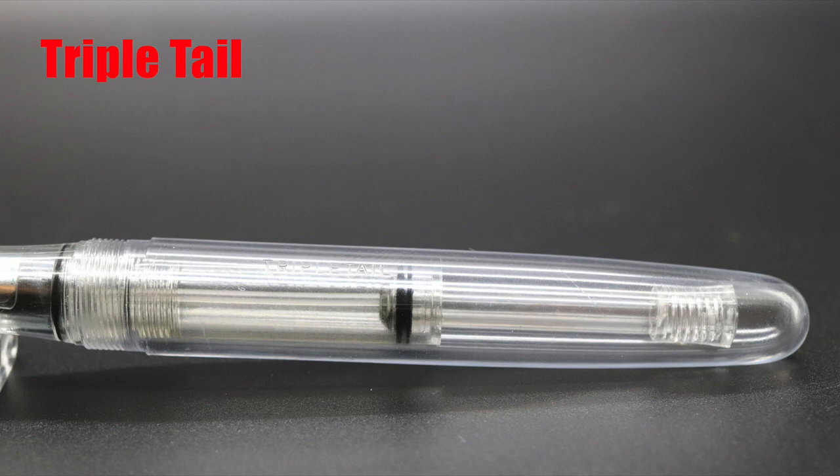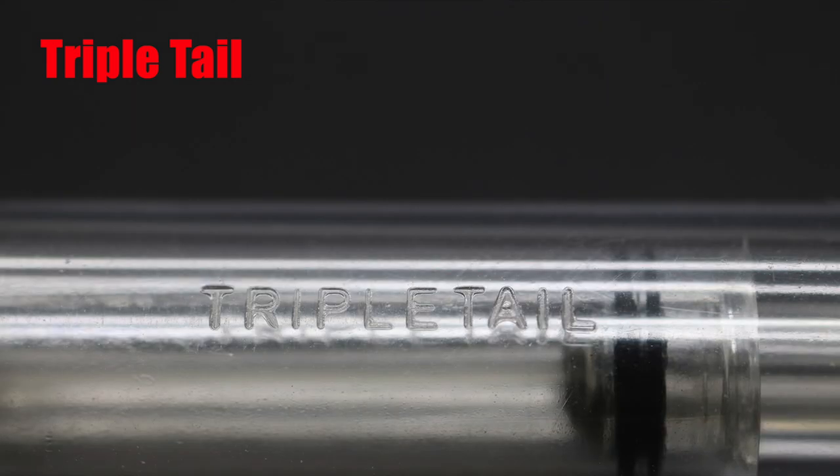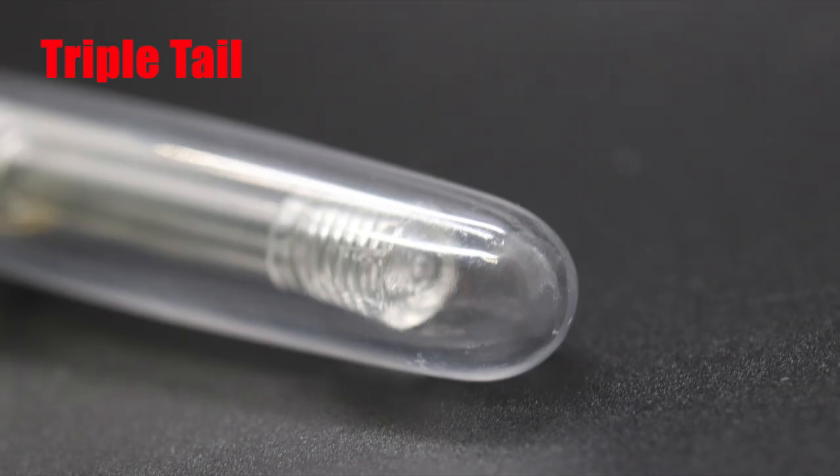The rest of the barrel is a classic tapering cigar-shaped barrel. On one side of the barrel, the brand name is stamped, and on the other, the model name. The end of the pen is rounded like the tip of a Nathan's hot dog. See what I did there?